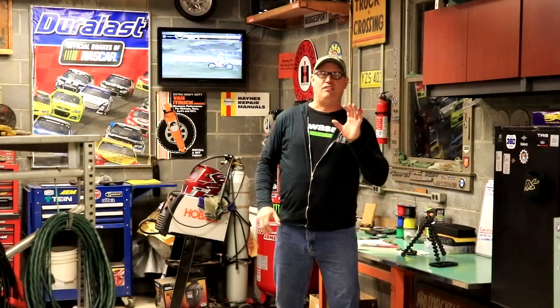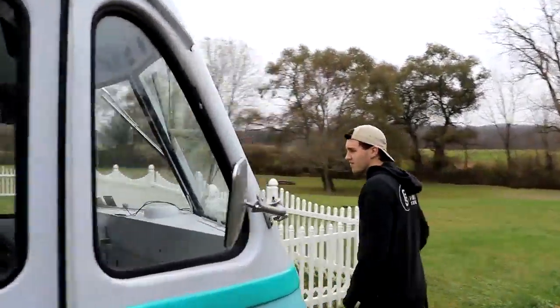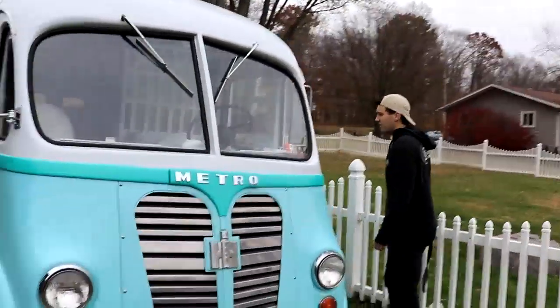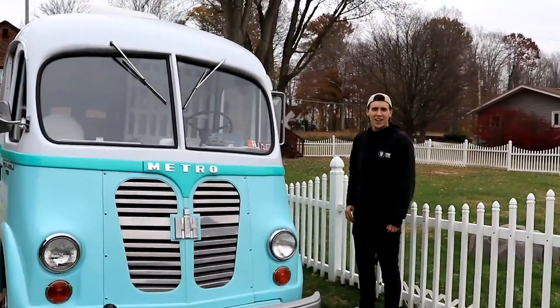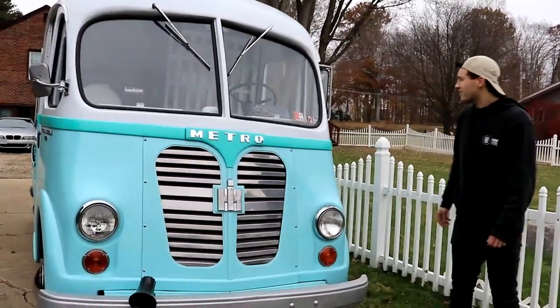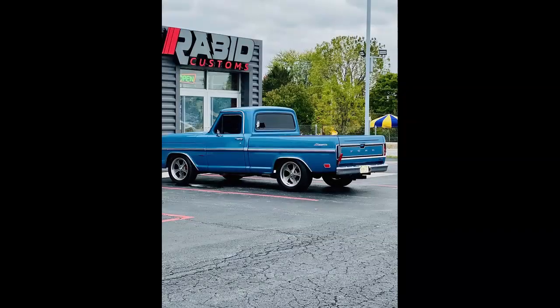Let's go outside and I'll introduce you to this van that just showed up. It just rolled off the trailer. Check this out. So what do you think of the old ice cream truck? I think we're gonna quit YouTube and start an ice cream business. Yeah, it probably pays more. And that's a topic for another time.